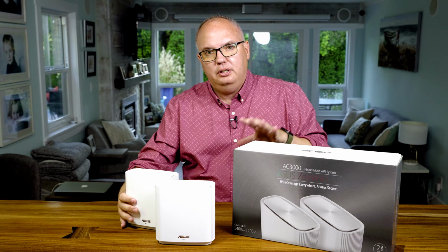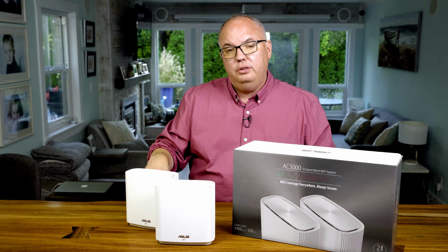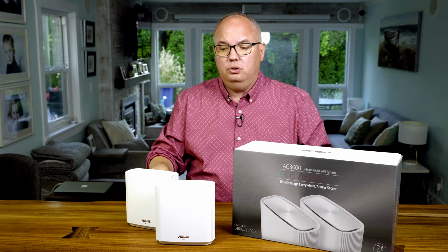The other thing that this particular one does as well is it actually integrates with Google Home and also with the Amazon Alexa system. So if you want to do things like set up a routine where you turn off your kids' Wi-Fi at a certain point in time, you can actually have Alexa do that for you, which is great for that.